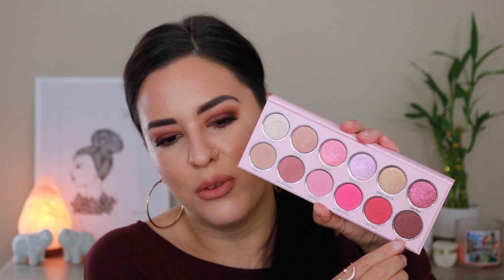From Kylie Cosmetics, this was from her most recent Valentine's Day launch. I don't even remember what the name of this palette was, but I really like this palette. I think it's really pretty. The colors are gorgeous. I really love the metallics. I'm not quite ready yet to part ways with this. I was kind of on the fence, but I really love these blush shades right here and this whole entire row of metallics. This deeper brown shade right here is absolutely gorgeous.